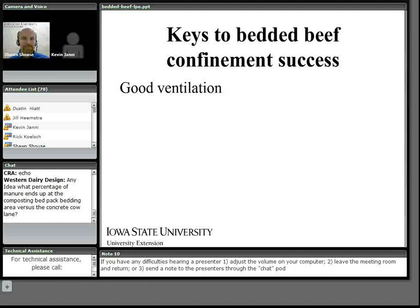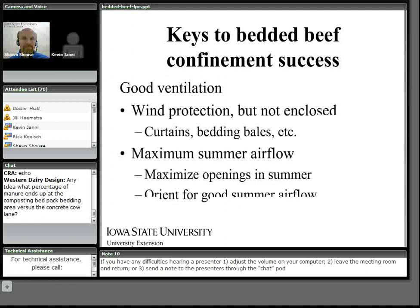Another key to success is good ventilation. The buildings provide wind protection, but they're not enclosed typically. They may have curtains or bedding bales to act as a wind break to provide protection from direct winds, but we want to keep those buildings as open as possible to allow good ventilation to remove moisture from the buildings. Especially in the summertime, to alleviate heat stress, we want to make sure we can open that building up as much as possible, and I think it's key to orient your building for good summer airflow through the building.